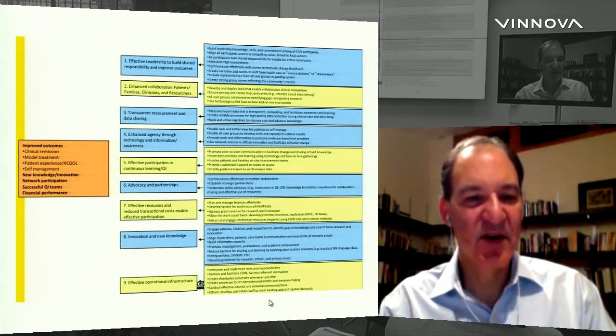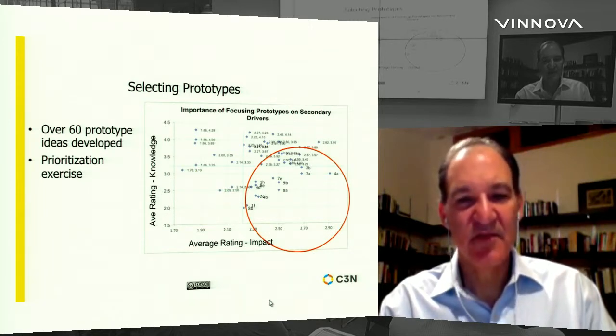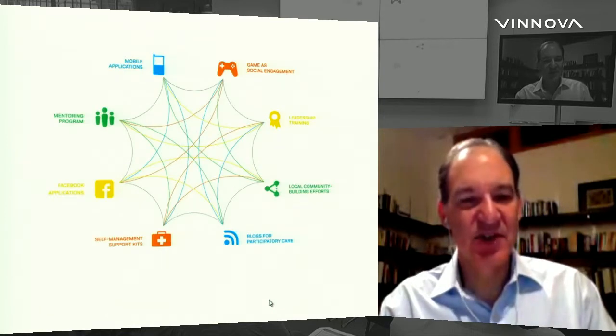We generated about 120 different ideas for improving care, and then went through a rating exercise to rate each idea on how much we knew about it, and its potential for impact. So we selected to put into prototyping ideas that we thought could have a lot of impact, but we didn't know how to make them work. Those were good candidates for prototypes. And this resulted in about 19 prototypes that we currently have in development across the network. And I'll give you some examples of those next.